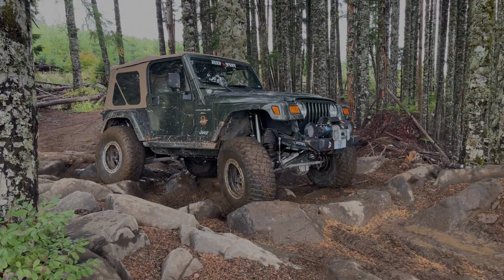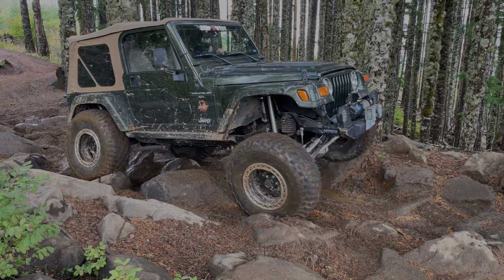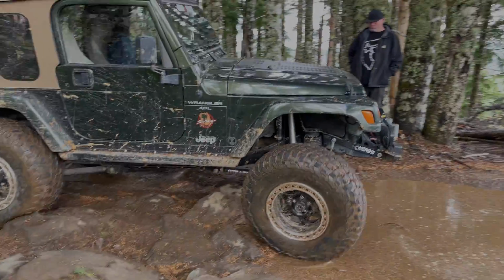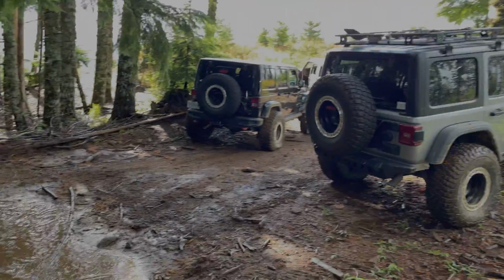That line off to the right definitely is the harder one. Ken did have to engage his rear locker just to pop up that. After that, it was smooth sailing. Alright, now that we're all through this little rock section, we're going to head on down to the bottom of Saddle Up, and then we're going to head on to our last trail of the day.